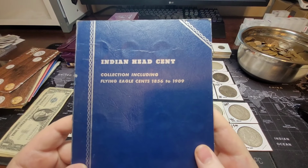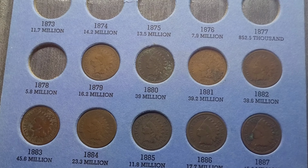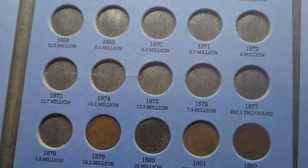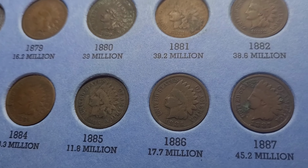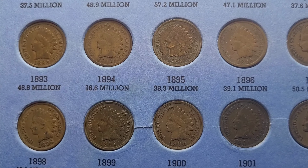Okay, so this is the Indian Head Cent book, and there's actually some coins in here. Not the old stuff. As you can see, all those are blank. It does start at 1879, and it's filled all the way to the end, except the S's for the 1908 and 1909. So we do have some better dates. The 79 is a 16 million. 85 is 11 million mintage. 86 is 17 million. And there is another one over here. Yeah, there it is. 94 is a 16 million minted.